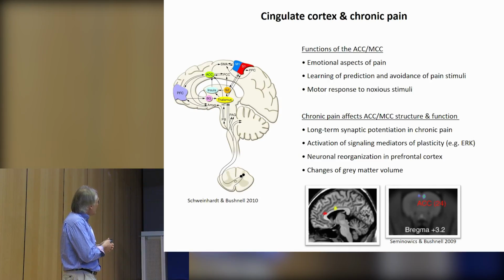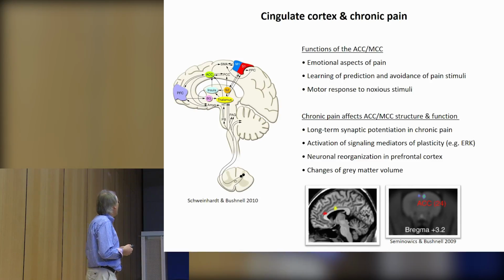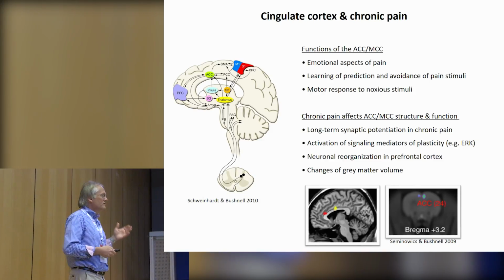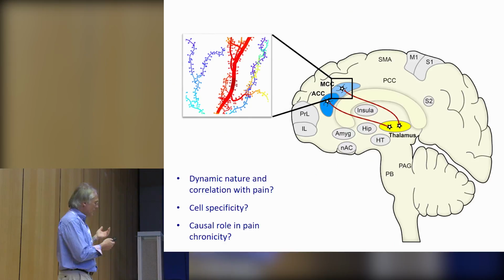That could be reproduced here in rats, where a chronic pain paradigm, a neuropathic pain model, was applied, and one can see the same changes happening as in humans. And this was another big reason for us to ask whether in this area there might be changes in the dendritic tree composition, spine density, and so on, and how those plastic changes would correlate, for example, with the dynamic development of the pain phenotype, and which cells are responsible or showing these kinds of effects.